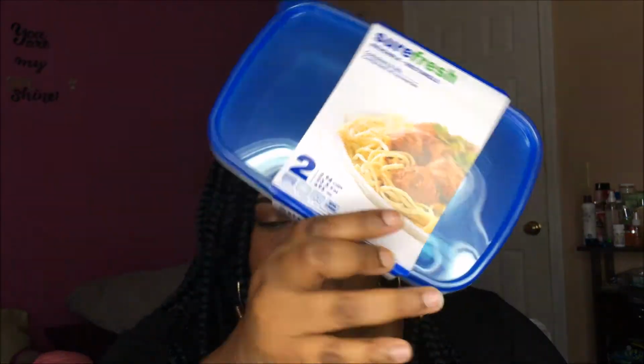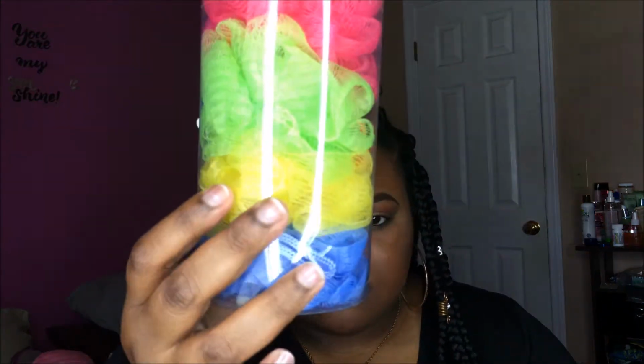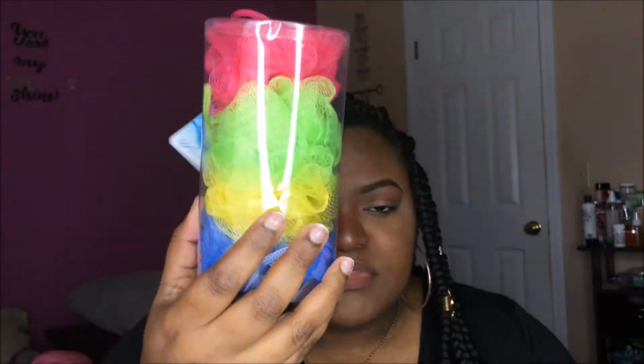So next thing I got is these two containers. It's two in here, these little containers to store my food in. And I also got some storage bags, these big Ziploc bags. I got these little bath sponges, 4 in here, and these are the small ones.